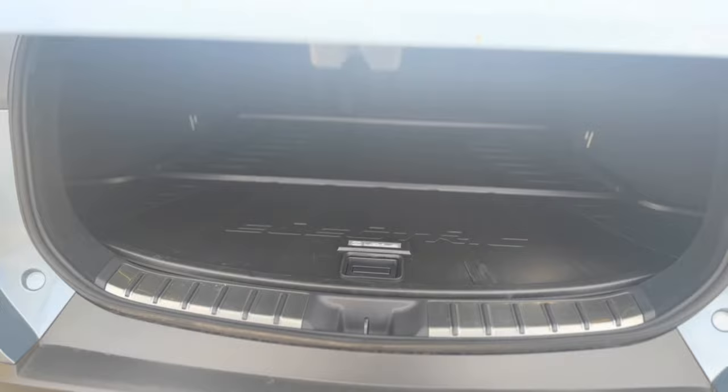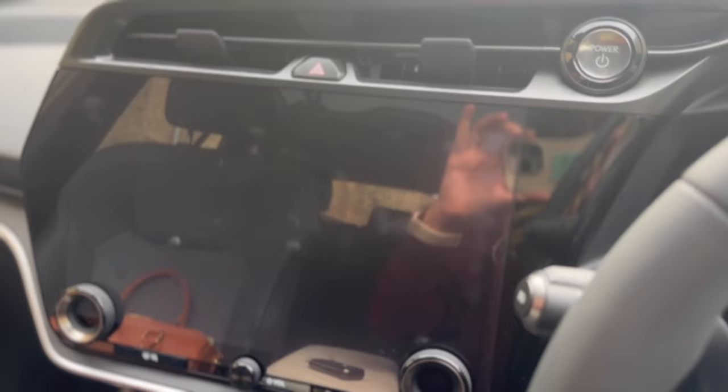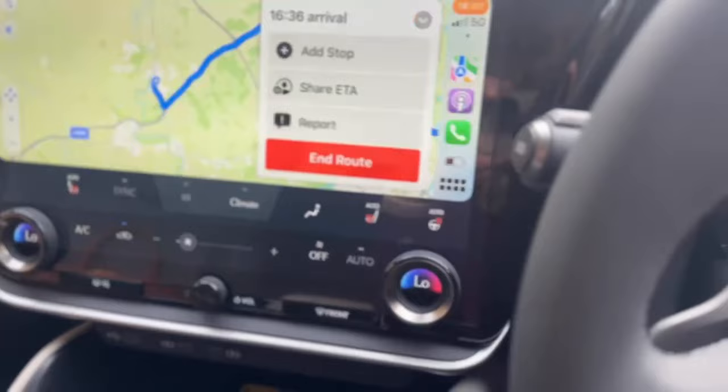So to turn the car on, you have to press this power button, and you're at the foot button downstairs down the bottom. There we go, and it's coming on. Here we are, Lexus, and then it comes on to here, programming in where we're going. And then we're going to start moving here.